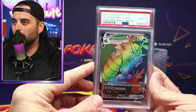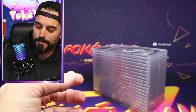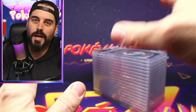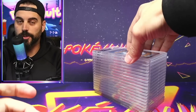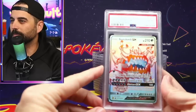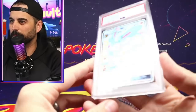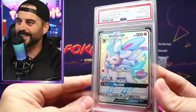All right, next one. Yo, there's a Gyarados Hyper Rare from Evolving Skies. That is a big card. Next is a Ho-Oh from Hidden Fates, PSA 10. From what I remember, guys, these cards were in excellent condition, so we should be getting some pretty fair grades, is my hope. Guzzlord, Hidden Fates. I don't know if that's worth the plastic that it's in, but that's okay. Sylveon, PSA 10. This card is sick.